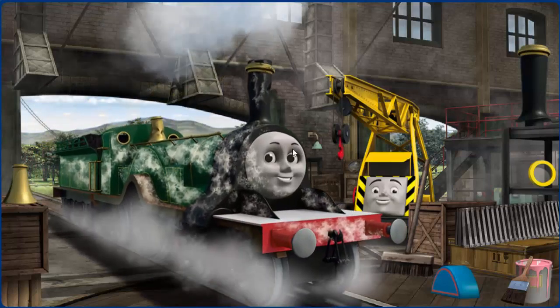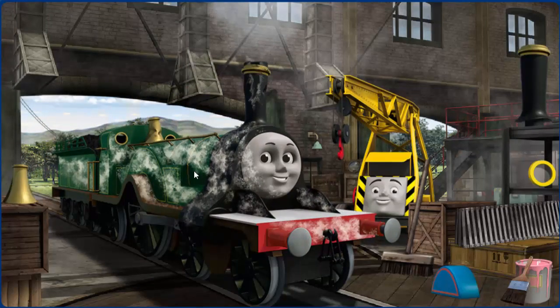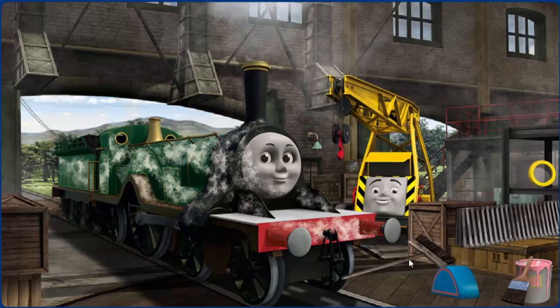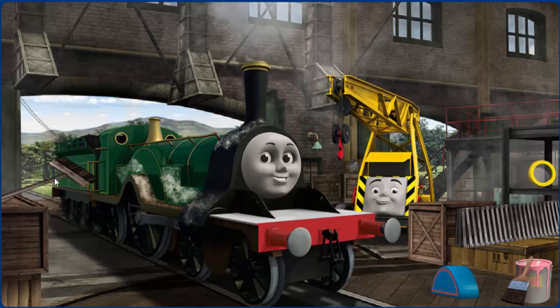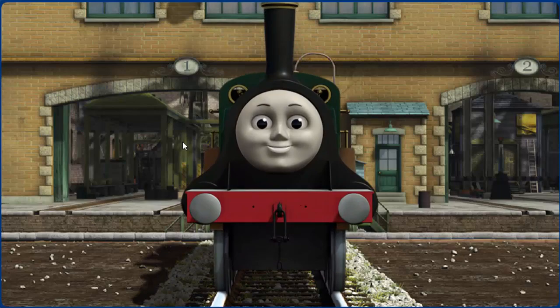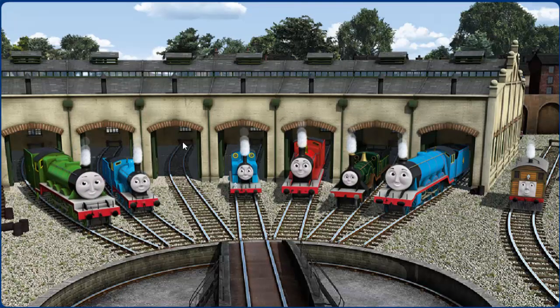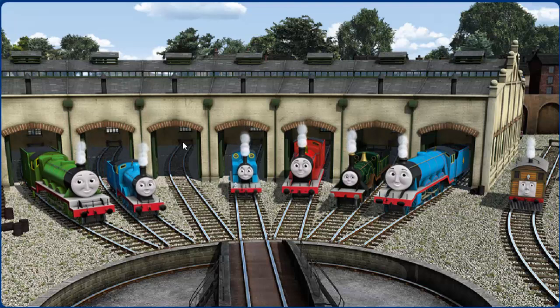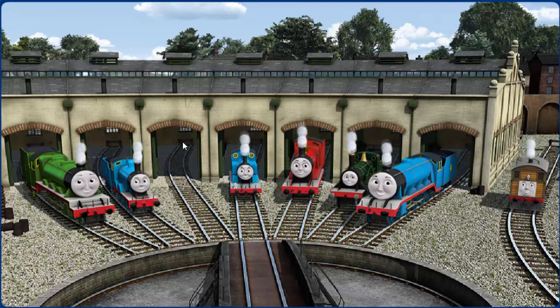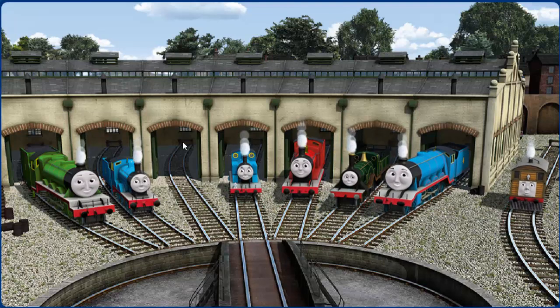Emily is covered with flour and her funnel is broken and her dome is broken. Great job, but there's still more to do. Emily is covered with flour and her funnel. Great job, but there's still more to do. Emily is covered with... That's right! Emily is ready to be really useful again. You helped repair Henry and Edward and Thomas and James and Emily and Gordon and Toby. You did a great job!